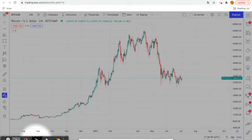Pionex is hooked in with Binance. It has massive amounts of volume. It also ends up having some of the lowest fees that I can find. So you have a 0.05% trading fee on all of these bots. All right, so let's go ahead and get to it.